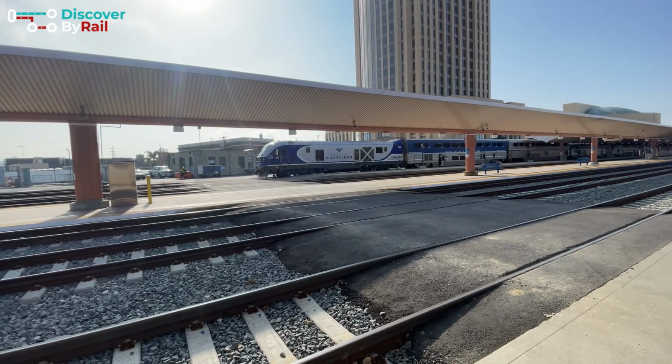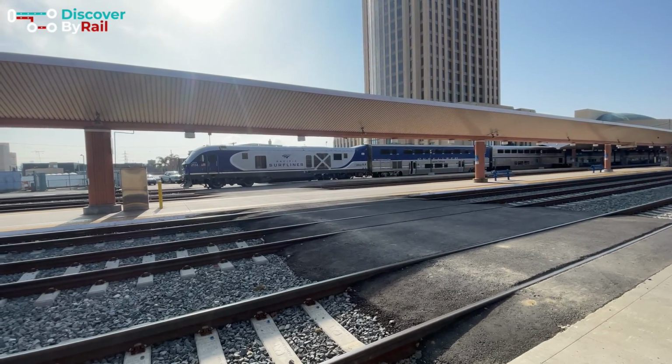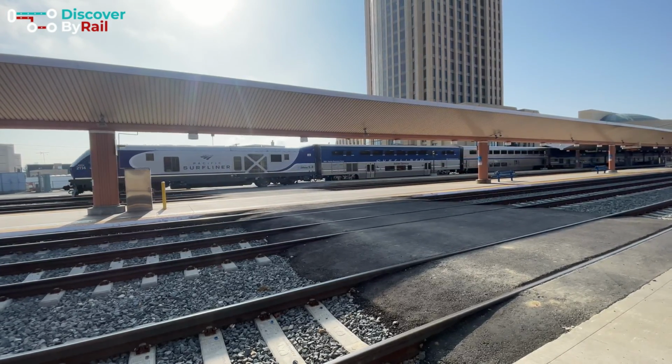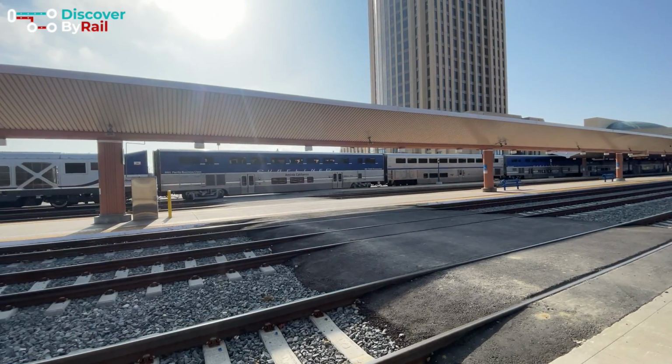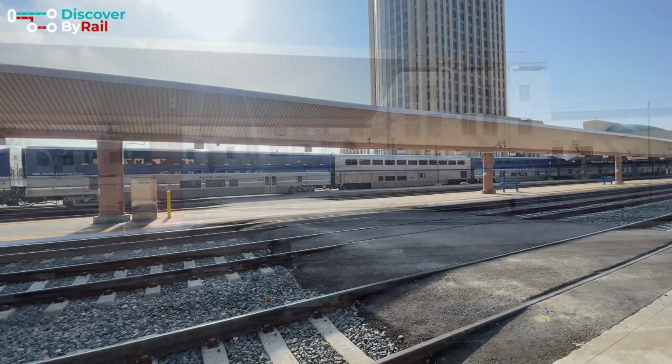Union Station is the rail hub for Southern California. Here we can see an Amtrak Pacific Surfliner departing from Los Angeles to head down the coast to San Diego.